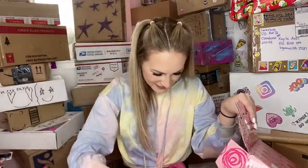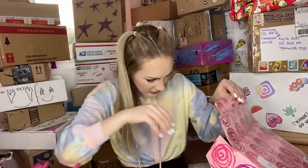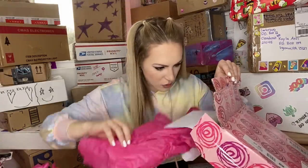Wait, look at the confetti. Ah, I love confetti. It's so pretty. Oh, look how cute. It's a little snowman squishy. And then I think there's a note at the bottom. Yes, okay. And so much confetti. I wish you guys could see it better.